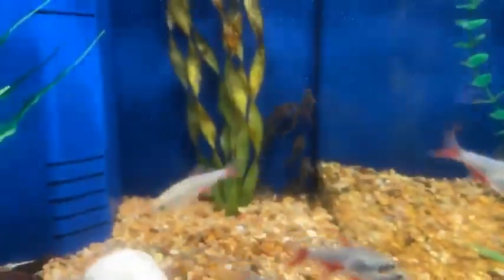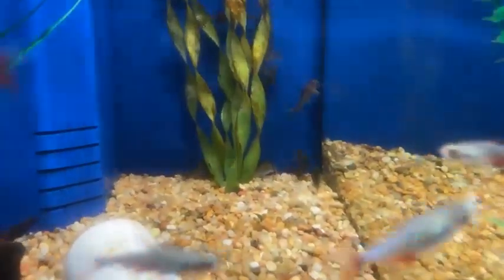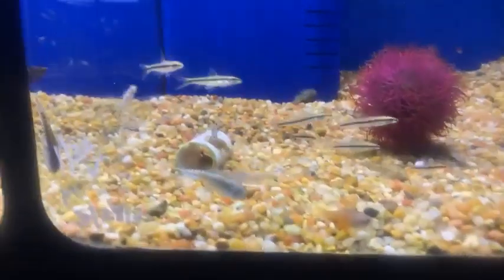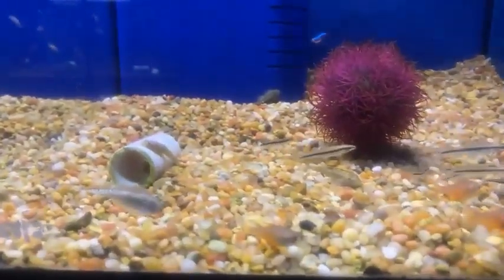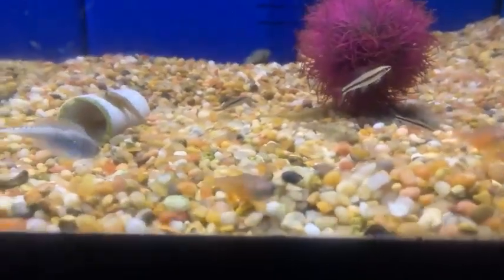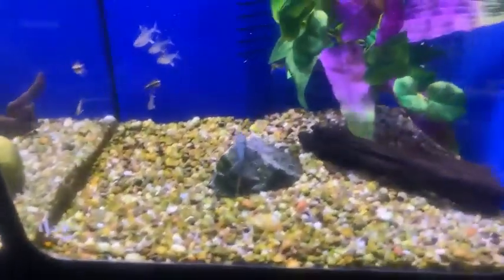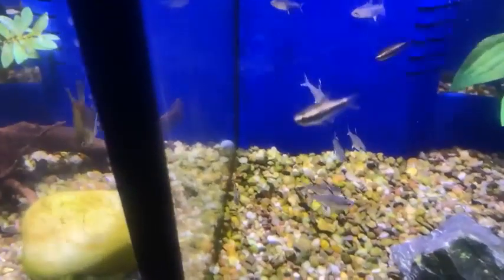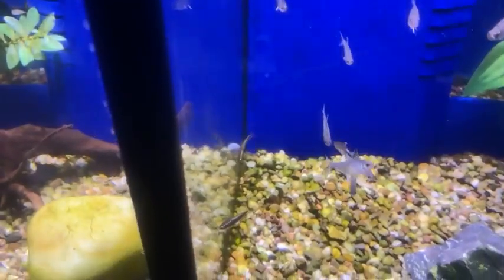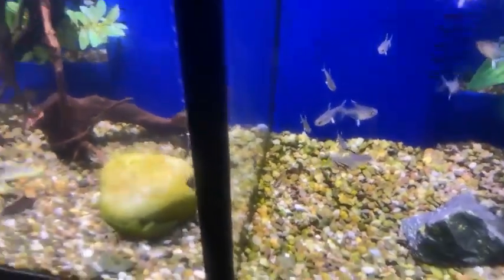So these are Olga, O-L-G-A Cory cats. Have not had these before. It's a new wild-caught South American fish. These are true Siamese algae eaters, which are great at eating black beard algae. Some really pretty emperor tetras. It's the guy with the black horizontal down the middle. And he's hanging out in here with lemon tetras.